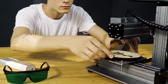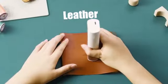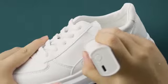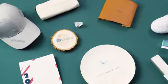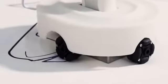Experiment and play around with laser engraving. A shortcut for making prototypes, which can be designed on your computer or smartphone and laid out on leather, textile, paper, or any material of choice. Turn any surface into an open canvas with the easily navigable PrintPen.